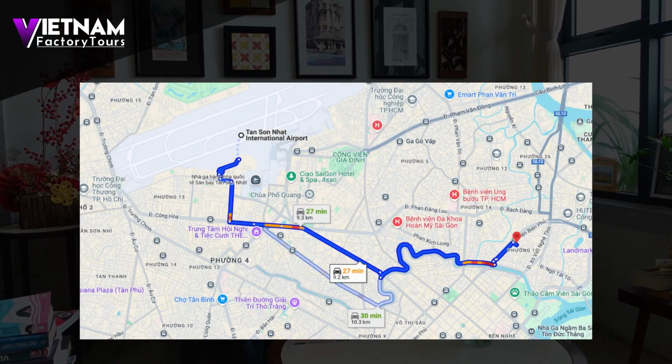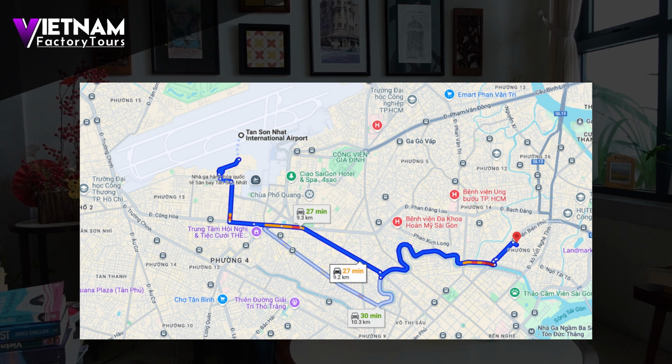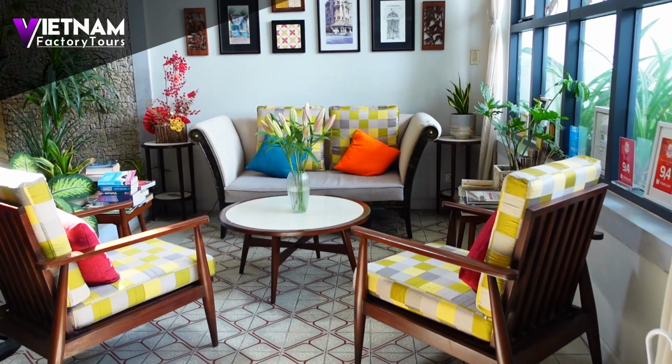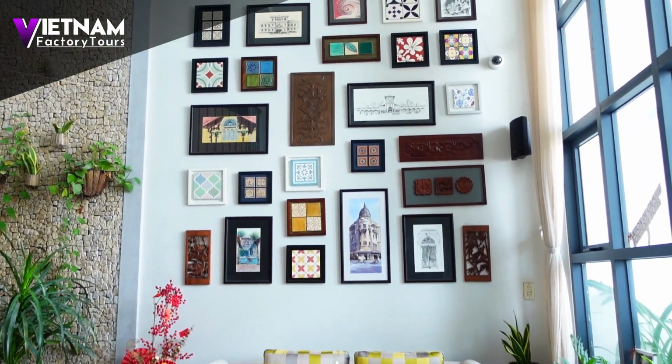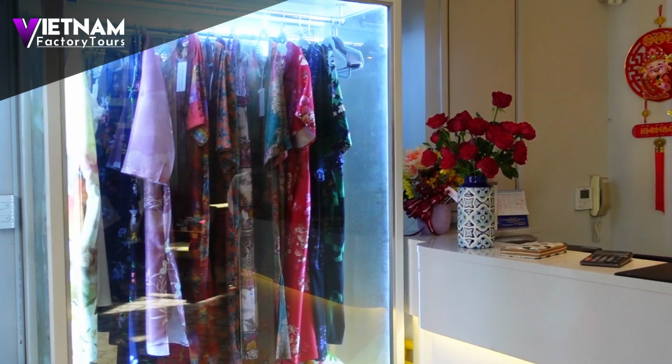I recommend the Maison Camille Hotel because it's outside of the center of town in a local neighborhood, and it's in District 3 of Ho Chi Minh City. It's close to the main highway to get out of town. It's quiet and it's very reasonably priced, with cute rooms and a basic continental breakfast.